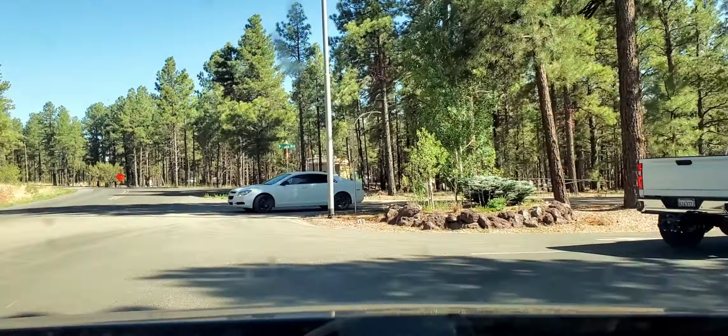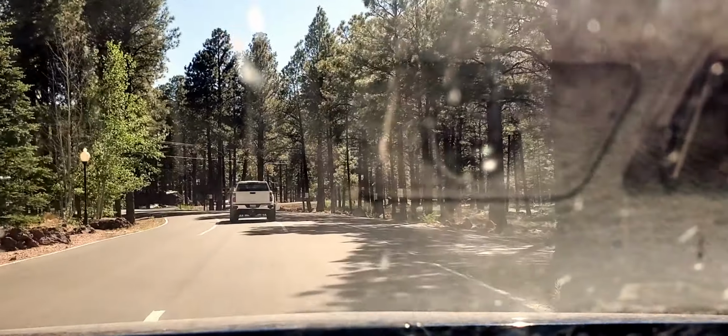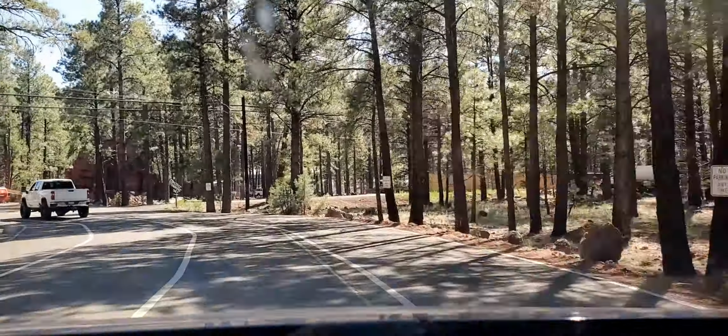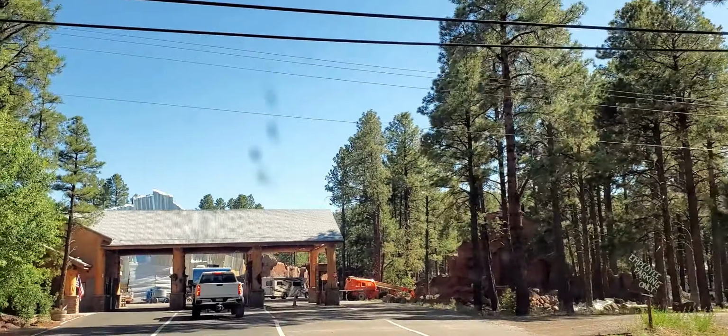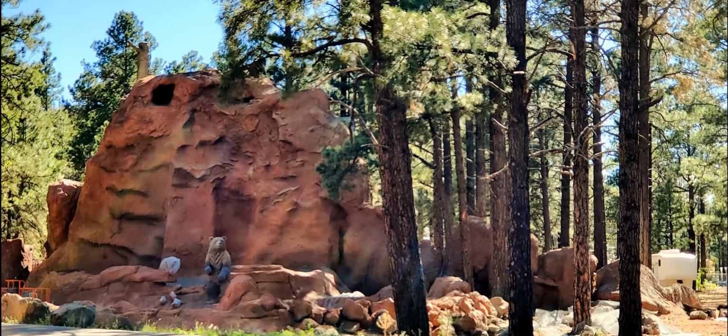Okay, we are finally here in Bearizona. I am so excited. We are going to go ahead and pay and head on into the park. We're going to go to the walk-in side first because we need to use the restroom, but I'm so excited.